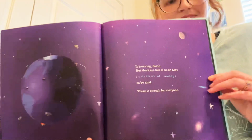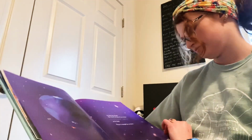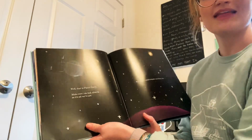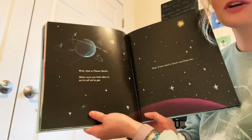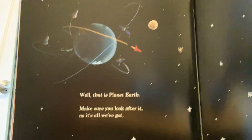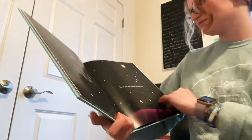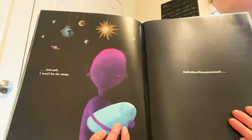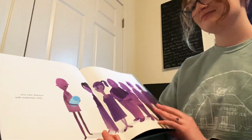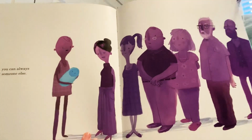What do you think? Do you think there's enough for everyone? I think so. Well, that is planet Earth. Make sure you look after it, as it's all we've got. Now, if you need to know anything else, just ask. I won't be far away. And when I'm not around, you can always ask someone else.